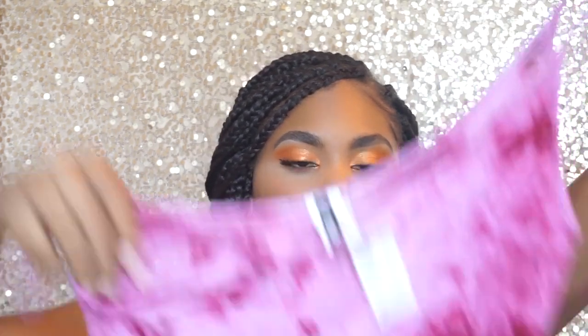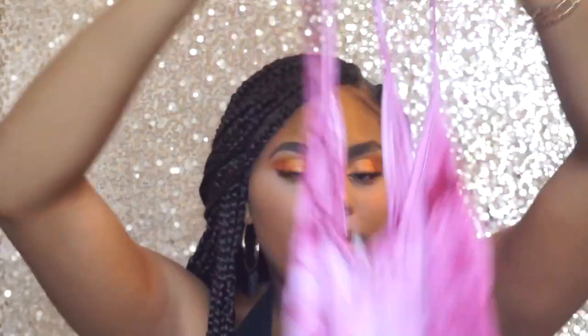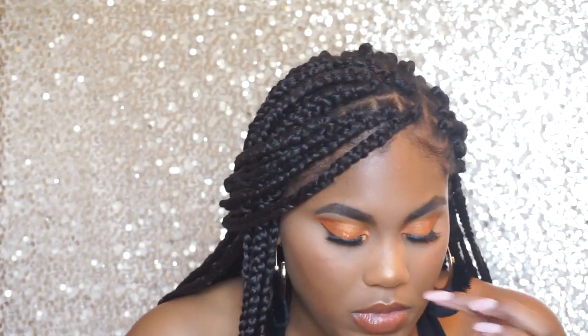Jumpsuits nowadays can run super, super expensive. And I feel like you're just wasting your money, to be honest. But you do what you want to do with your own money, girl. I ain't trying to tell you what to spend your money on. I'm just saying, me personally, I ain't trying to spend over $20 for a jumpsuit.